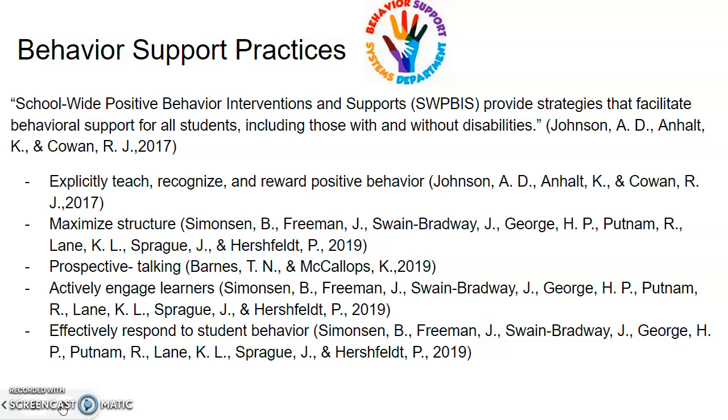Next, we can look at some behavior support practices. So one thing that I have read a lot about is school-wide positive behavior interventions and supports. And this will provide strategies that facilitate behavioral support for all students, including those with and without disabilities. So some things that a PBIS system can do is, first of all, you are going to explicitly teach, recognize, and reward positive behavior.